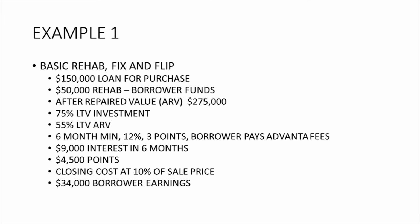Closing costs at sale at 10% of sale price. That's kind of an easy bogey to figure out, that when you sell a property for $275,000, $27,500 is going to be closing expenses, whether it be real estate fees, the cost of title insurance, all these other fees that go along with that. So in this case, with the lender earning $13,500 in interest and points, that still leaves the borrower with a $34,000 upside, which is in a 6-month period for a $50,000 investment and their time.